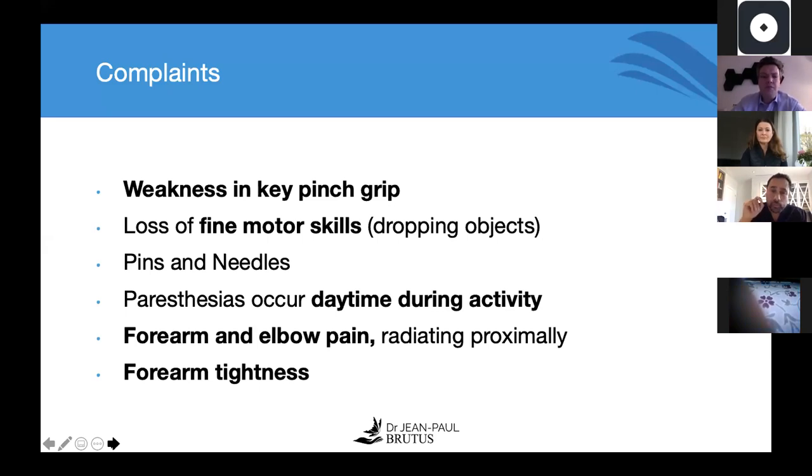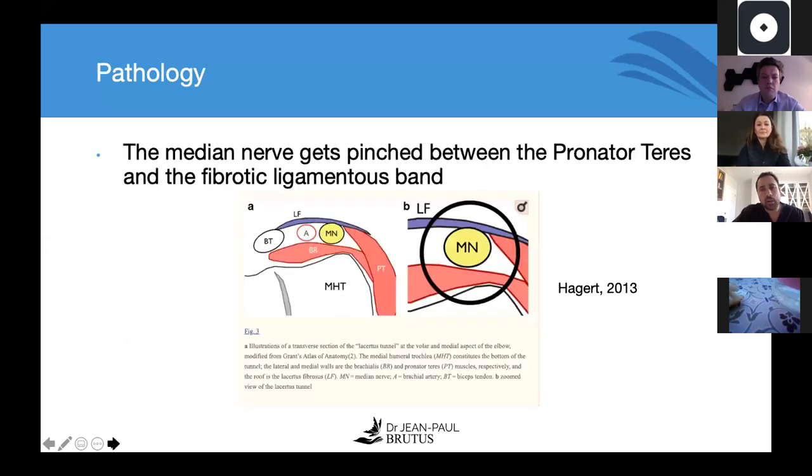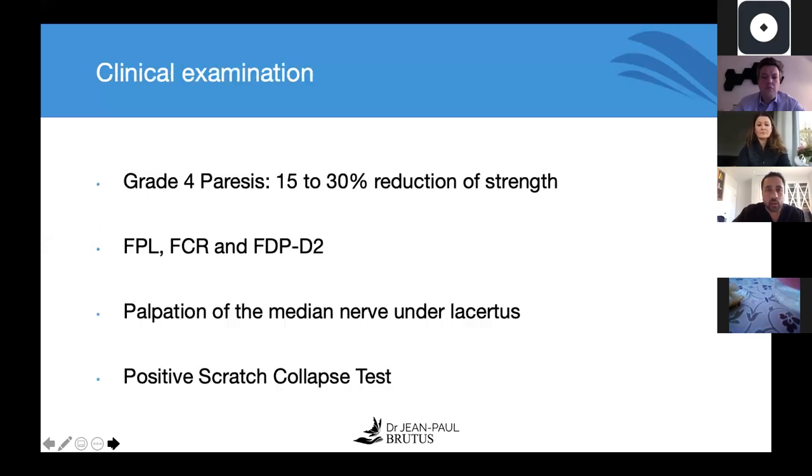And then you should ask, if they're not telling you, do you feel any discomfort in the forearm and particularly in the elbow? Often people will tell you, yes, there's something going on here, and they'll tell you it radiates proximally all the way up to the shoulder. So if they don't say it, ask them, and you'll be surprised what you discover. This is the mechanism here. You can see the nerve being squeezed between the brachialis and the lacertus. And Dr. Hagert has described this.